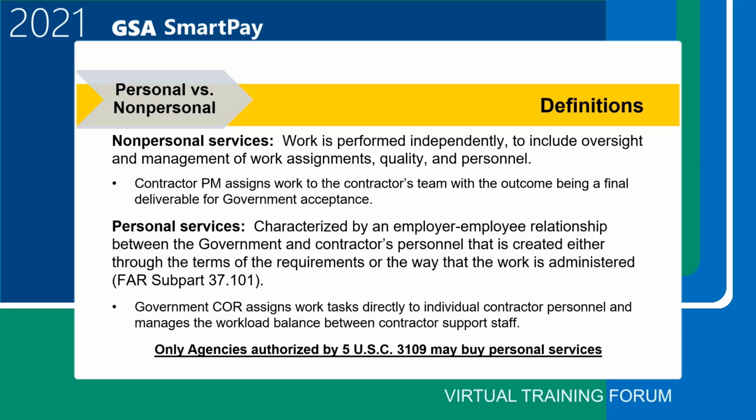Only agencies authorized by 5 U.S.C. 3109 may buy personal services. If provided a specific statutory authority to make a purchase of personal services, it's highly recommended that a review and opinion of legal counsel be obtained before you complete such a purchase using the card. You can see FAR Subpart 37.103(a)(1) through (3) for guidance on obtaining legal counsel, and that cite is in the reference material that you'll receive.